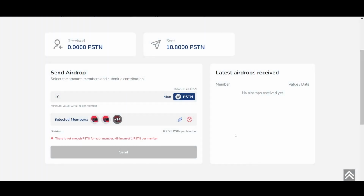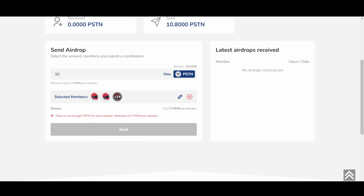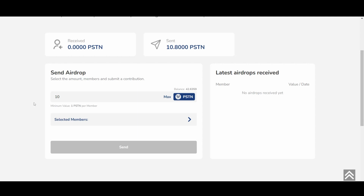Let's confirm this. Oh, I see the problem. There's not enough Piston tokens for each member. Minimum of 1 Piston per member. This is going to be a problem. I cannot drop 36 Piston tokens today. Unfortunately, I'm going to deposit this into the gas tank.